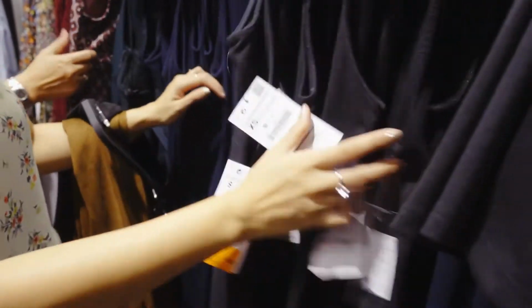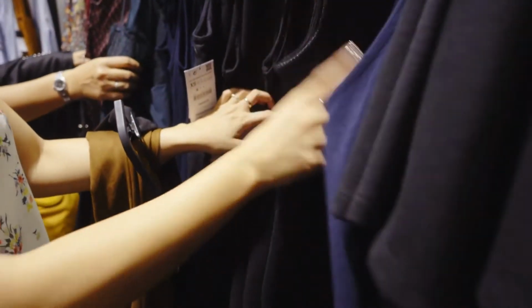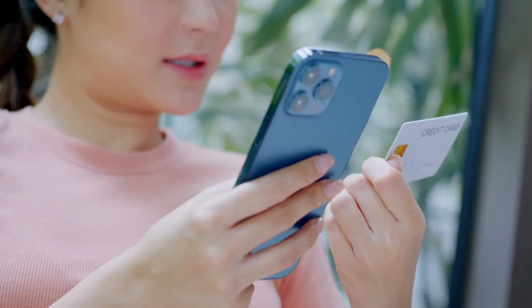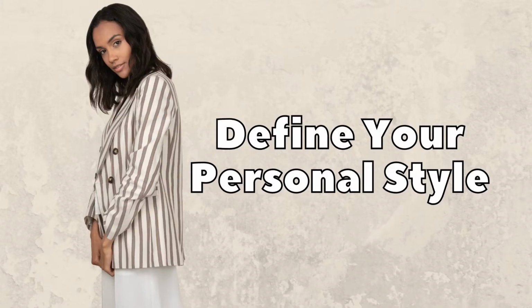If you are somebody who has an ongoing issue with impulse shopping, it might take you a while to get out of that habit. I hope that these tips will give you some strength and help you find some discipline when it comes to shopping. The first thing you're going to want to do is define your style.